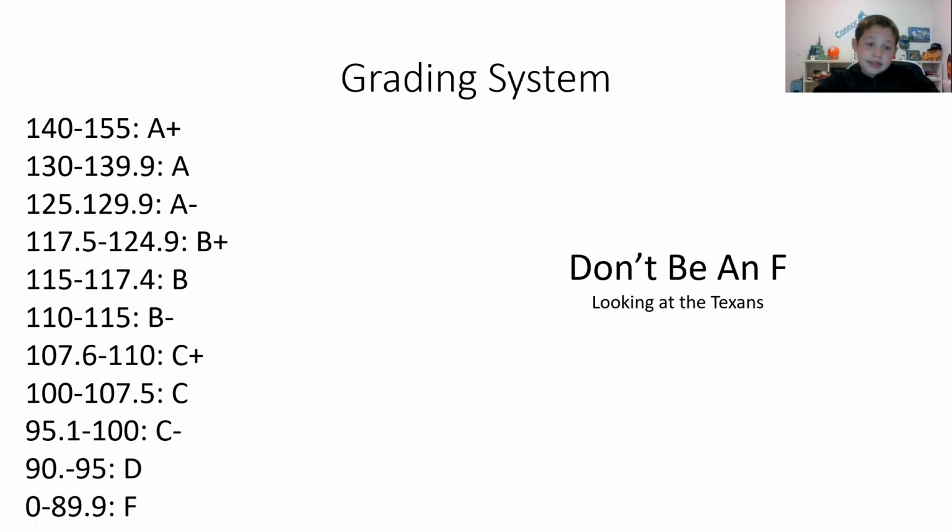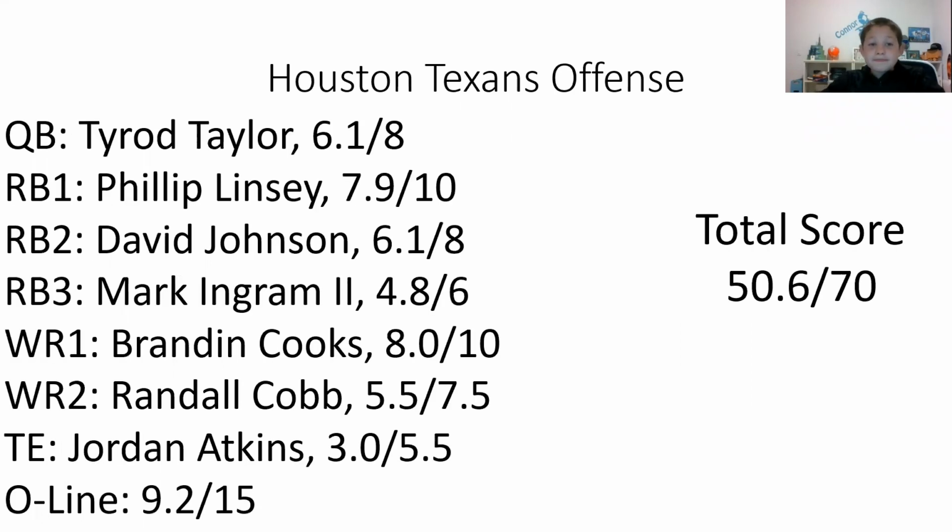Starting off with, obviously, this grading system. 140 to 155 is the A+ range, and 0 to 89.9 is the F range. Just a spoiler, the Texans actually aren't an F. But I was really generous, and this is basically the best they could really be, especially on offense. And let's start off with this offense.